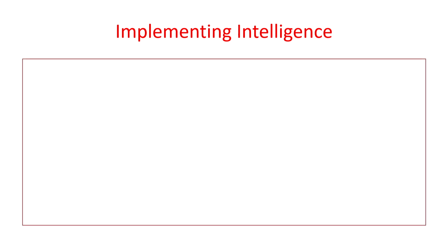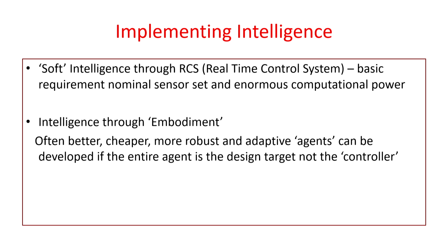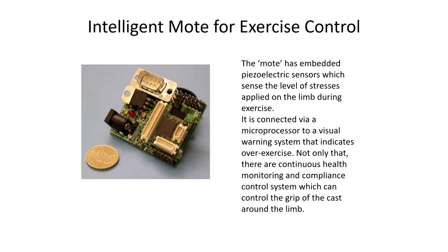How can we implement intelligence? Well, soft intelligence can of course be implemented with nominal sensors but enormous computational power. Okay? So, you need a microprocessor or microcontroller, and through programming you can achieve it. That is something I talked about in the last lecture, but that has a limit. So, intelligence through embodiment can actually save on the computational power. Often better, cheaper, more robust and adaptive agents can be developed if the entire agent is the design target, not just the controller.